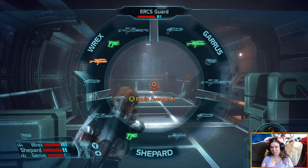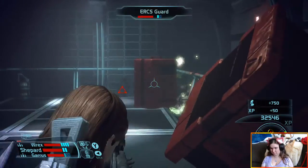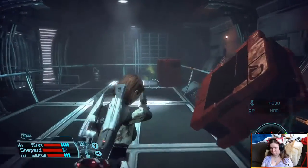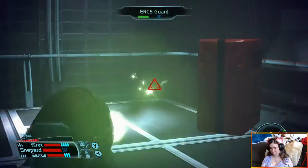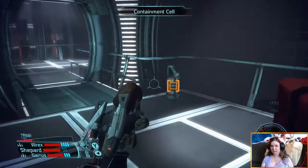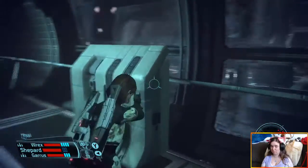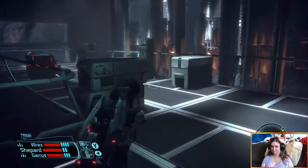Switching to weapons? Why do they keep switching to weapons that they're not even trained in? Like, what the fuck? I don't think I was supposed to go in here, but we did it anyways. I mean, I'm not dying.